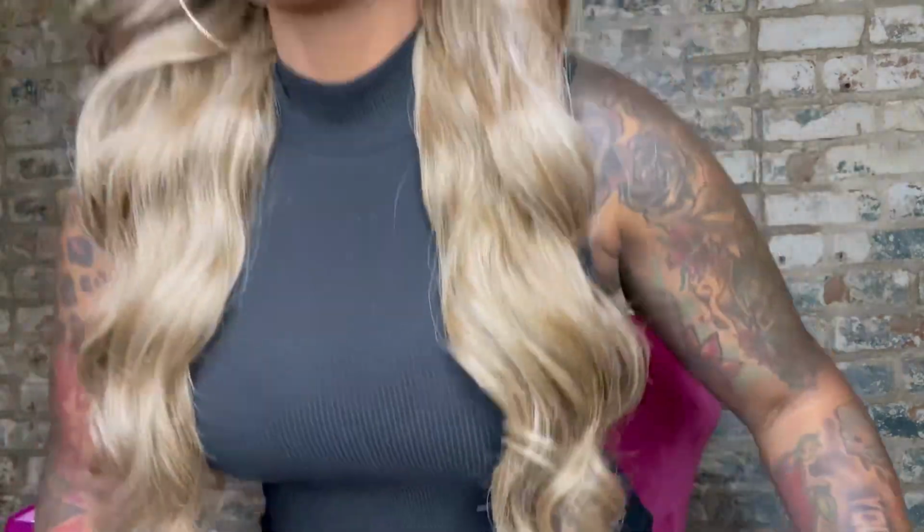It's absolutely gorgeous. But to be honest with you, I would cut this wig here. This wig would be so much prettier to me at a shorter length. Absolutely gorgeous. I do recommend this wig. I love this wig. Y'all know if the wig was trash, I would tell y'all that it was trash.